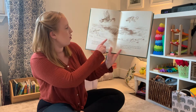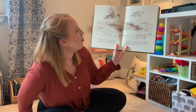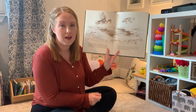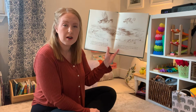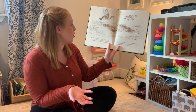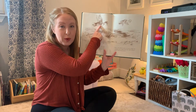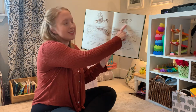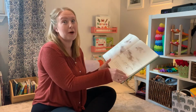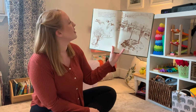Looks like there are homes in the town and a big, maybe pond. And they are called Mr. and Mrs. Mallard because Mr. is usually a man and Mrs. is a woman. So Mr. is the male, the boy duck, and Mrs. is the female, the girl duck. So that's the mom and dad who are going to have some new ducklings soon.